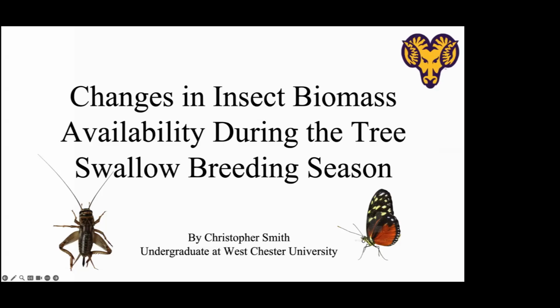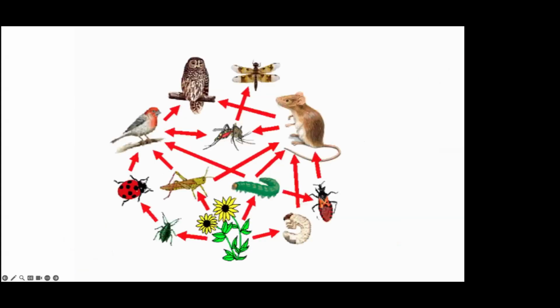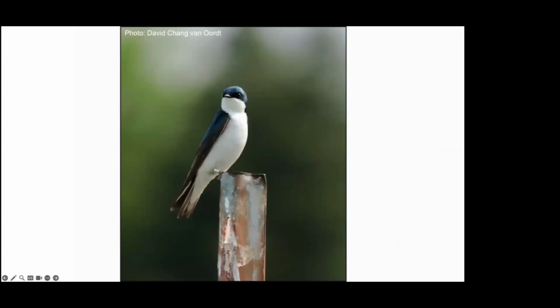So I know we're all bird lovers here, but to be bird lovers, you kind of have to love the insects too. So we'll be talking mostly about diet. Obviously insects are primary consumers. They play a very significant role in their ecosystems. And then we'll be tying that into how it relates to our key species, which is the tree swallow.